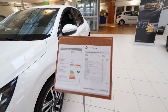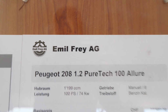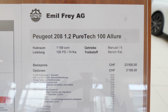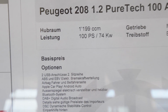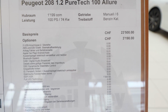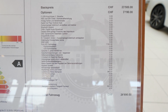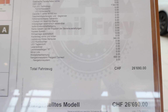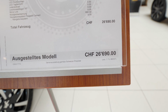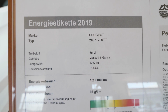The grille, it's nice. The LED lights are nice. I want to show you a few technical details. First, if you are from Switzerland, you can buy it from Emil Frey. They have great prices, a lot of cars. They are some of the best in Switzerland, and the base price of this car is 23,500, and then you add some options to the car. You can see the price here. You can stop the video and read it, and the price of this car is 26,000 francs, around there.